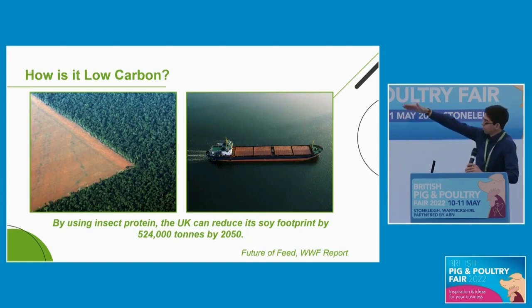As you can see here, this is what happens when you do need to produce a lot of soy. You end up chopping a lot of forest down. That's land use change, and there's a CO2 footprint associated with that. And you also need to ship it all in.